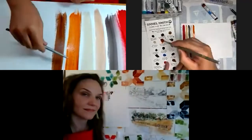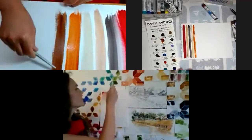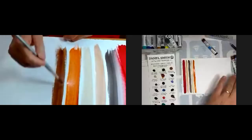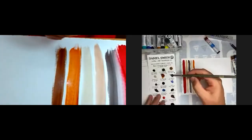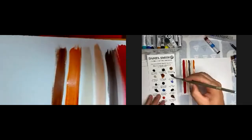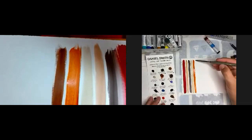So this is the burnt sienna light. That's a really pretty color. And this is the burnt umber. I'd ask Johnny a bunch of questions now, but then he'd answer the same things tomorrow. So as much as I want to ask, I'm not going to ask you.